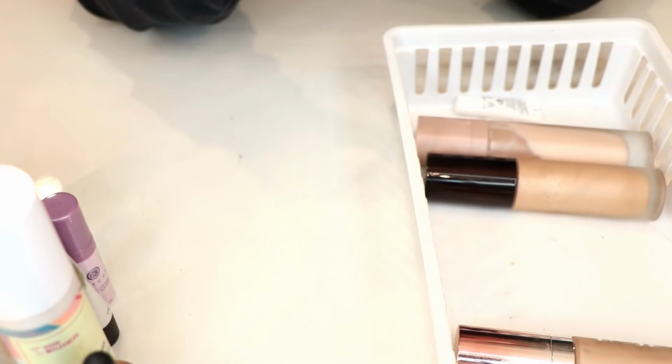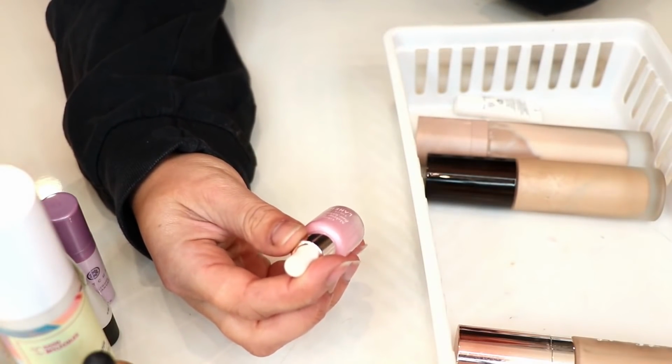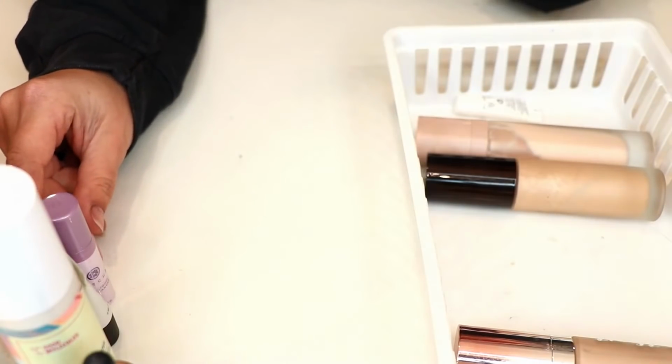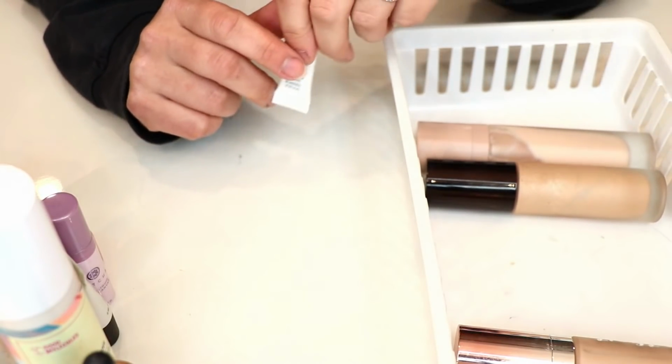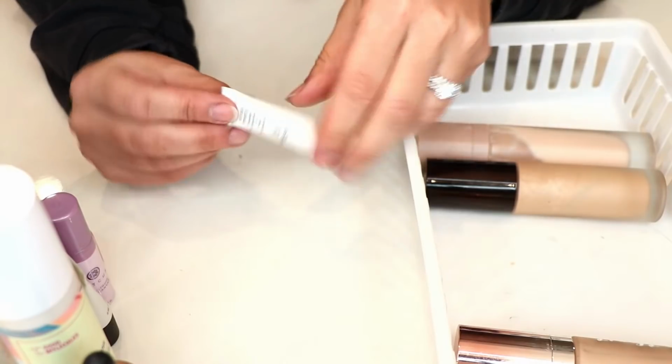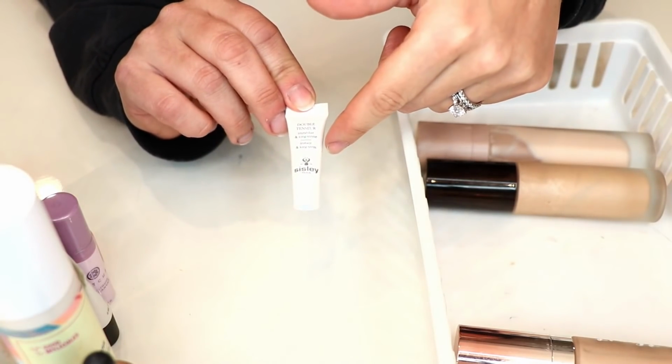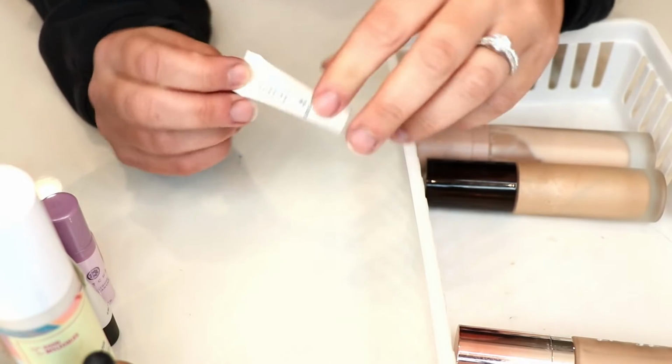I'm actually going to hang on to the Laneige Glowy Makeup Serum. I just started trying this, so I'll keep you guys posted if my thoughts change on it. And then I have one from Sisley. There's no way I'm getting rid of this one because I'm sure this is like $20 in this little trial size. I haven't tried it yet.